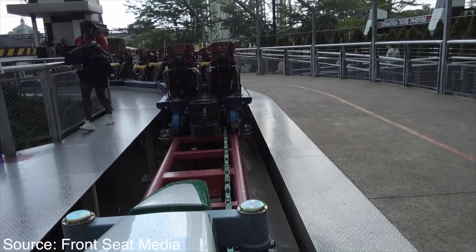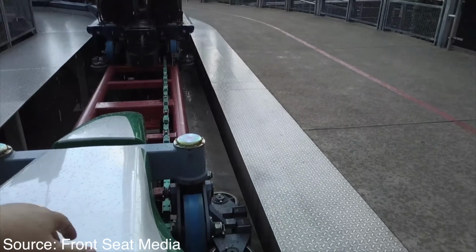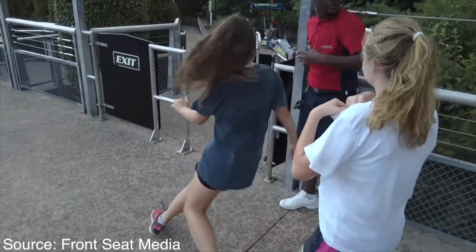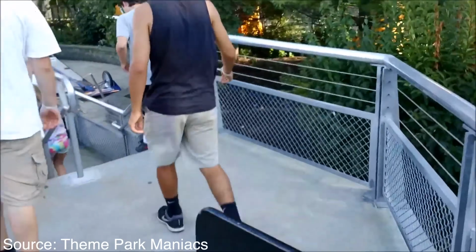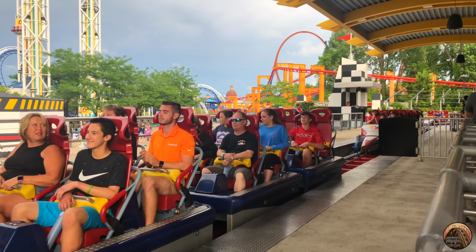Oftentimes, ride operators will rush riders off the train in unload 2 so that they are able to dispatch the next pair of trains. If you are ever rushed off the ride once you return to the unload station, this is why. The ride attendants must then wait for all 18 of those guests to leave the unload platform entirely, and the exit gates must be shut. Only then are operators able to give an all clear to dispatch the next pair of trains.